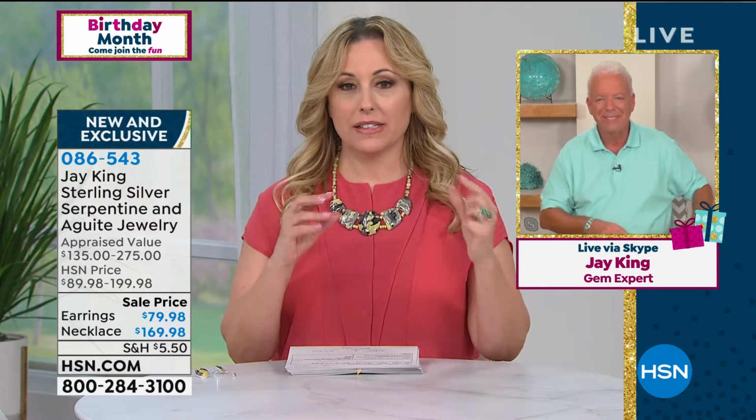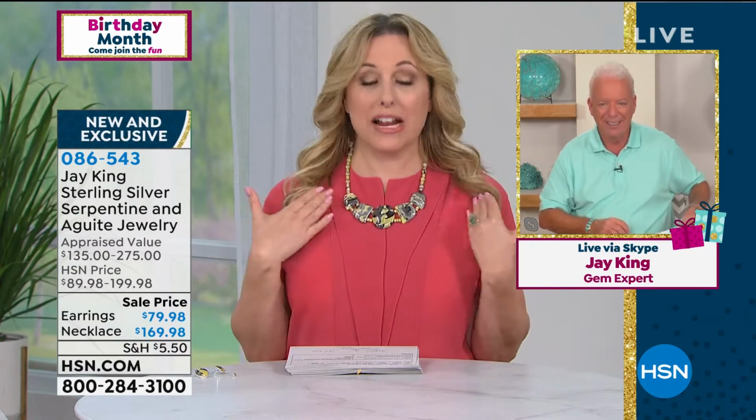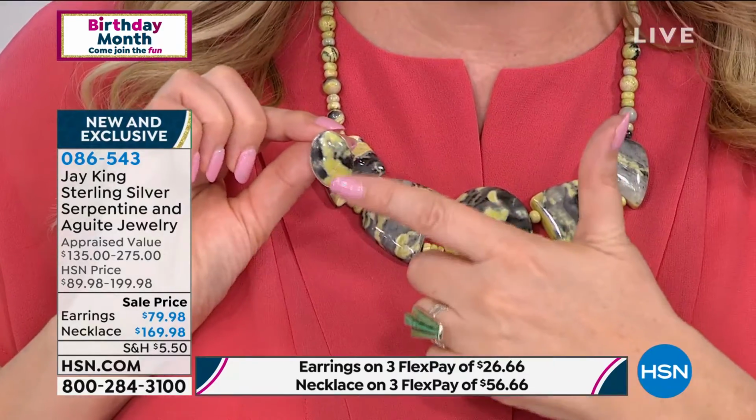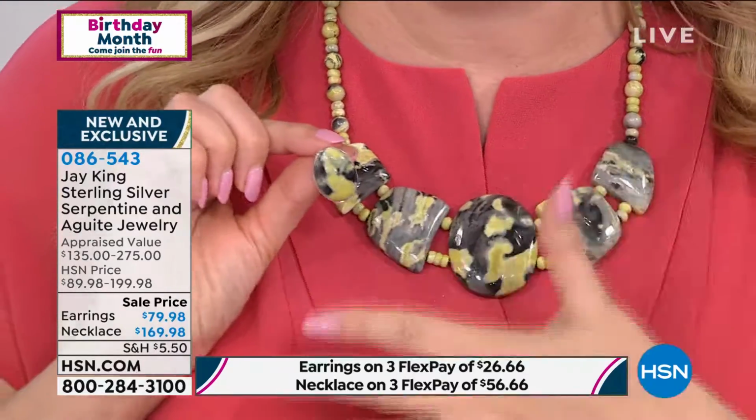Serpentine Aguite. So this is a stone that has two different minerals going on. This is natural. This is the way the stone comes out with these two different colors in it. We also have earrings that match, which I'm going to put on. I can show you. They are about 150 each. You are never going to be able to match this color if you don't get the matching earrings.